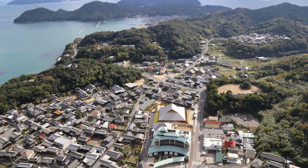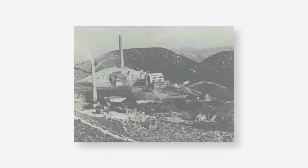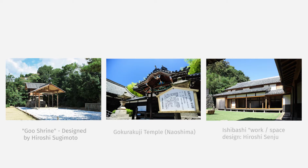It is located on Naoshima Island, Japan, in a small town called Hanmura Village. The island became prosperous due to it being a hub for salt production factories from the 17th to 19th centuries. Today, it contains an abundance of shrines, temples, and houses dating back to that time period.